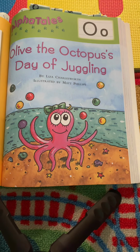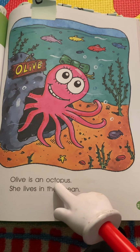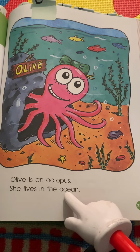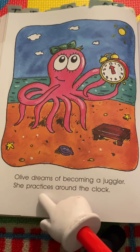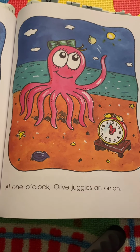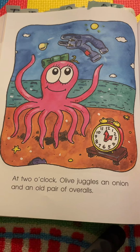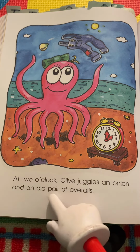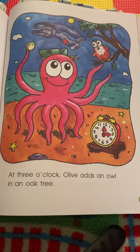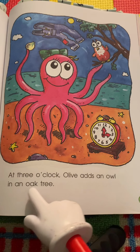Olive the Octopus's Day of Juggling by Lisa Charlesworth, illustrated by Matt Phillips. Olive is an octopus. She lives in the ocean. Olive dreams of becoming a juggler. She practices around the clock. At 1 o'clock, Olive juggles an onion. At 2 o'clock, Olive juggles an onion and an old pair of overalls. At 3 o'clock, Olive adds an owl in an oak tree.